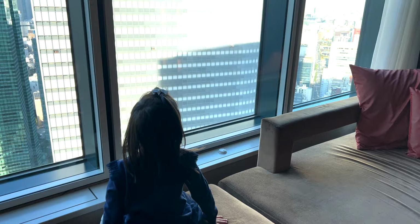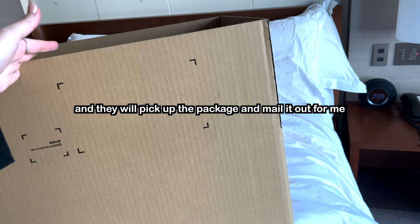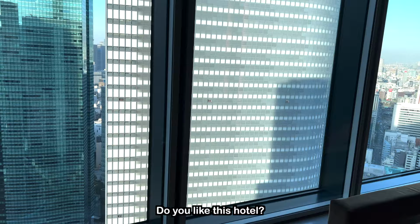Skytree. So, guys, we wanted to ship something out since I can't carry it on the train. So they gave me a box. I just have to call them and they will pick up the package and mail it out for me. Awesome! Like this hotel? Good. Did you enjoy your stay?